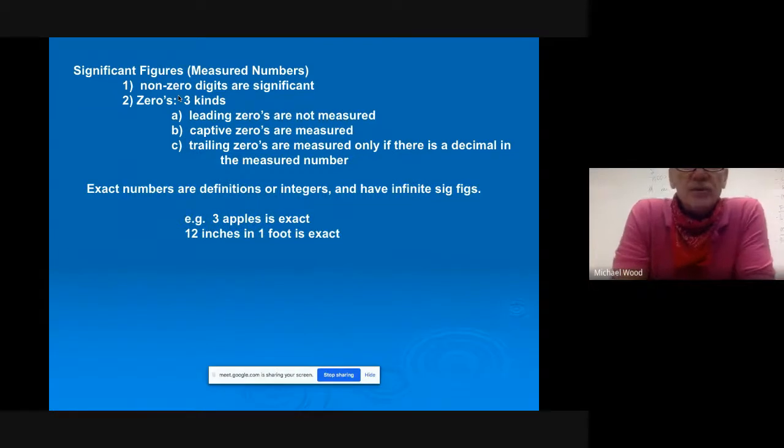Okay, exact numbers, definitions, and integers have infinite sig figs. So if we say two things are equal, then those have infinite significant figures.